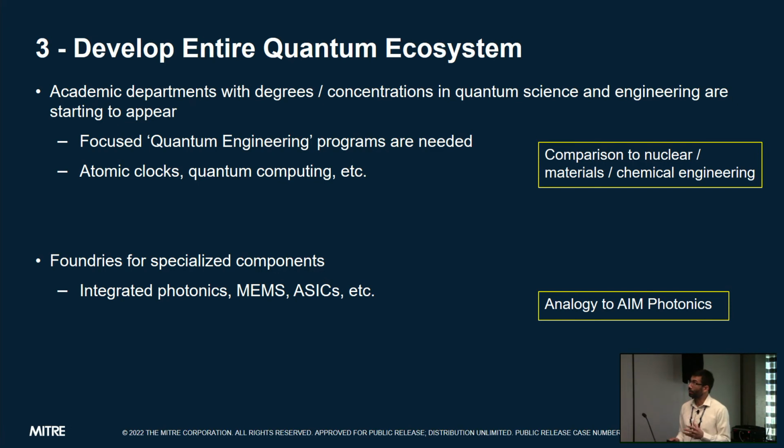In addition to people, we need factories to build stuff, particularly in the US when we talked about building sensitive subcomponents. There's a wonderful analogy to AIM Photonics, which is a recent public-private partnership developing lasers and photonics-based components, primarily in silicon photonics, that could be exploited to develop different material systems outside of silicon that we need for the integrated photonics, MEMS, ASICs, and other things that we need for these future quantum components.